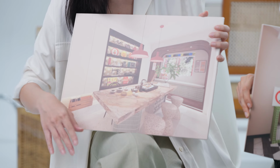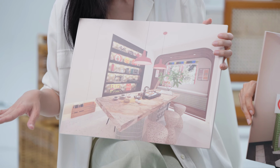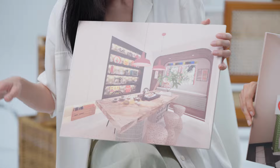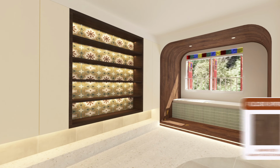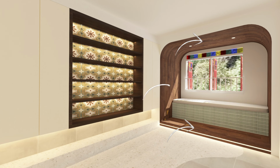I have raised the floor to a platform kind of design height, and then the entire vinyl. So I'm using Floor Expert vinyl. The vinyl actually flows all the way from the floor to the ceiling and all the way to the wall. This is to kind of frame the windows area.